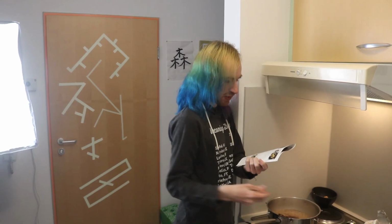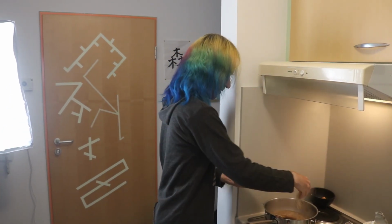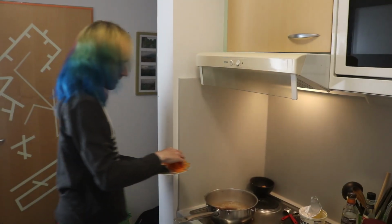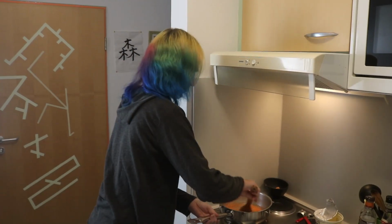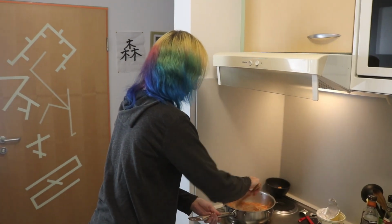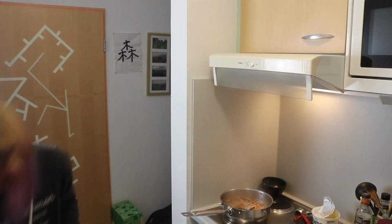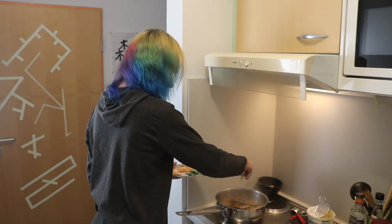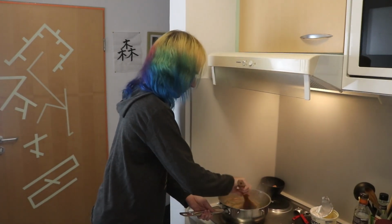Okay, now step number 5. We start with the mung bean sprouts, but only most of them, not all of them, because some of them are for garnish. And also, of course, the replacement carrots. Also, the green stuff is coming in now. The chives, leek, whatever. Again, keeping some of it for garnish.